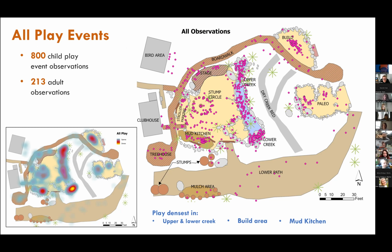So this is just all the points, but you can see in the bottom left-hand corner, this is a heat map which shows the density of those points. So the closer it gets to red and then to yellow, the more dense the points. So you can see from this where the really popular spots were. Where did we see most of the activity across that week?